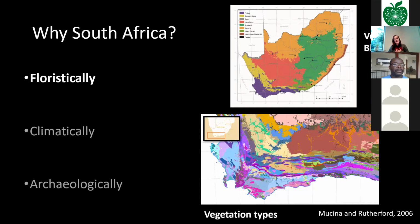Most of my research, as I said, focuses on South Africa, which is a region of importance from a floristic, climatic, and archaeological perspective. Floristically, in South Africa, we have 9 vegetation biomes. If, for example, we choose one of them, the Fynbos biome, we can see, as you can see in the bottom image, that it is composed of a great diversity of vegetation types, each with very diverse biotic characteristics.